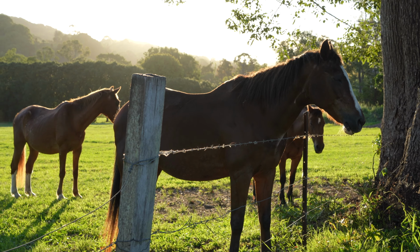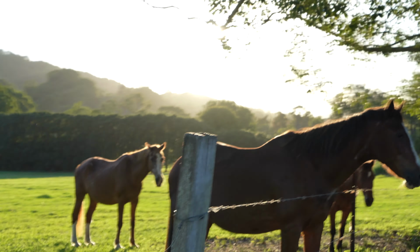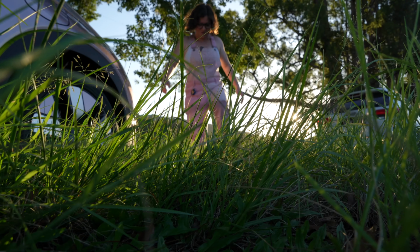This horse has just been death staring me the whole time. Also, how cinematic is this shot? Well, all right, I'll be seeing ya. Just stop staring at me. Risky choice here. Oh, it's too long, this grass.